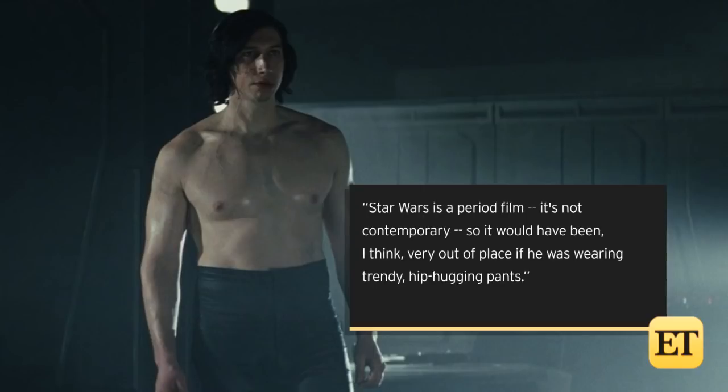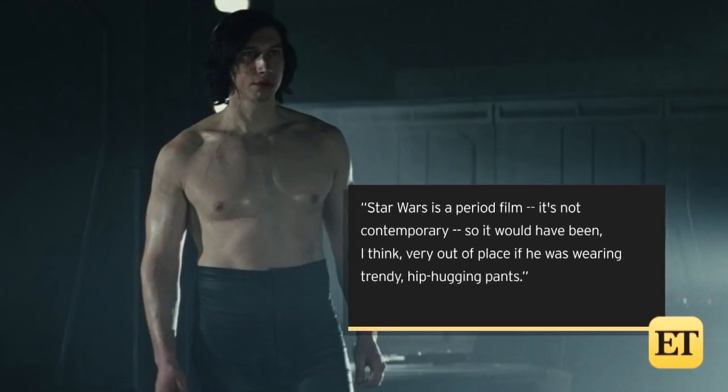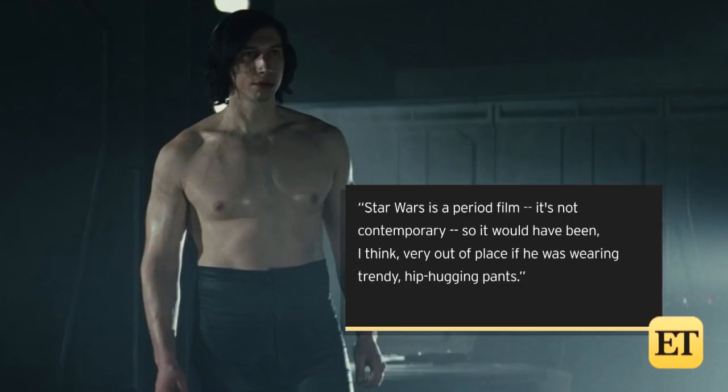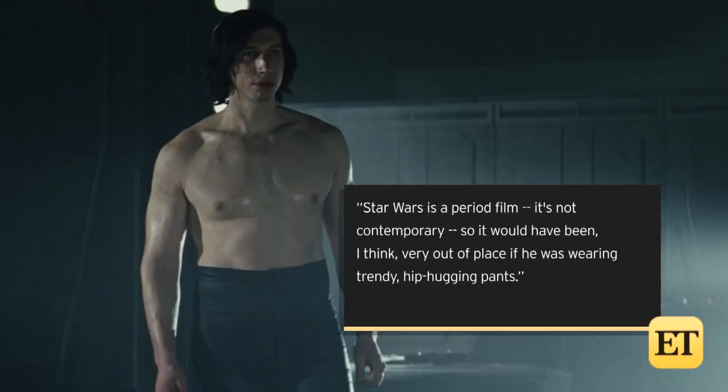And also, Star Wars is a period film, not contemporary. And he thought it would be out of place if he had Adam in trendy hip-hugging jeans, or even low baggy jeans, something like that. Oh my God. So he's like, it has to be something that if he was wearing like Janko jeans? Yes. So he put him in these high-waisted, way up here pants.